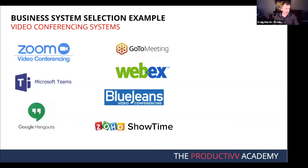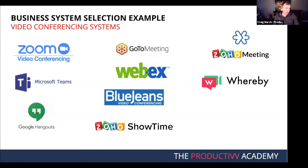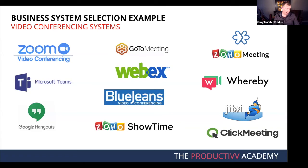So it does presentations, and you can also show it to multiple people, either on their phones or computers. Zoho Meeting is a part of a suite of products that I work with. I don't necessarily recommend that product because it doesn't have all of the same features that Zoom has, although it's a little cheaper. Another one is Whereby, Jitsi, and ClickMeeting that you may or may not have heard about.